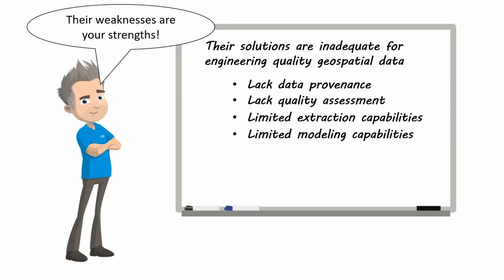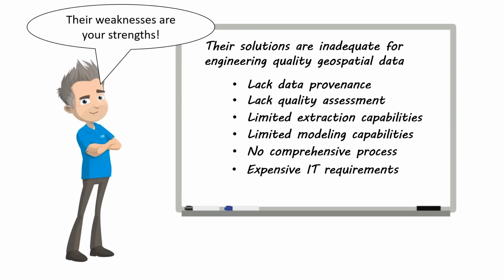Those data hosting services are relatively expensive. They stream it down, and they're depending on something else to basically take that data and extract from it. There's no comprehensive process. Nobody knows the protocols, how this is supposed to work, and how it's supposed to be traceable back to the source, back to the people that signed off on that geospatial data. And it's expensive IT requirements.